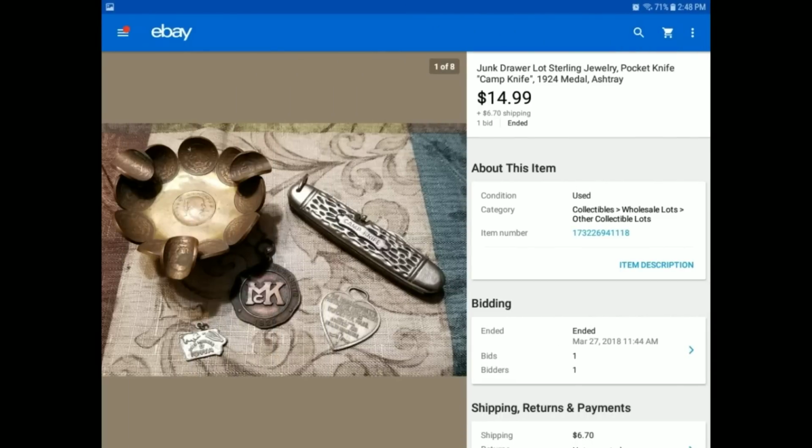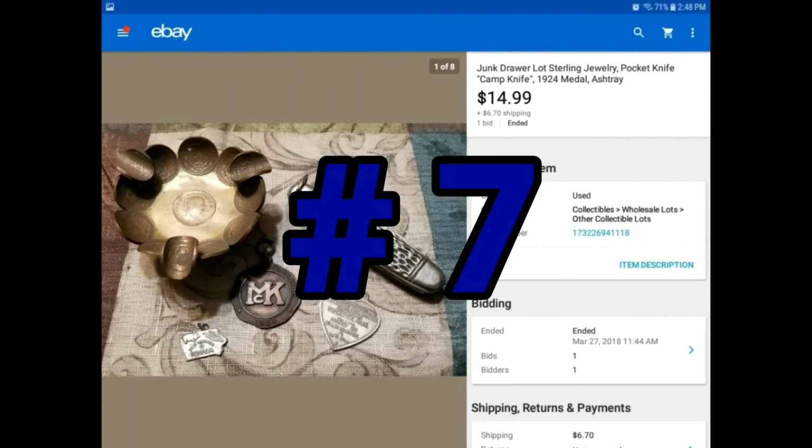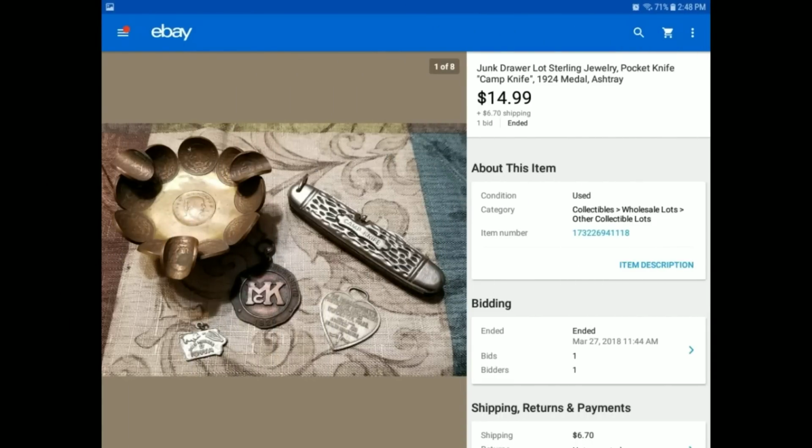Here's another junk drawer lot. There is a sterling piece. The Des Moines, Iowa little charm is sterling, but it was rough. You can kind of tell. It's worn, the Iowa, the star is worn and things. So I didn't want to just try to sell it as just a sterling piece. But I put it with a bunch of other little things.